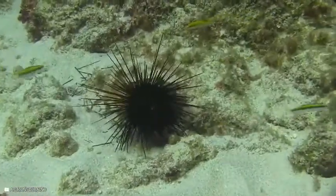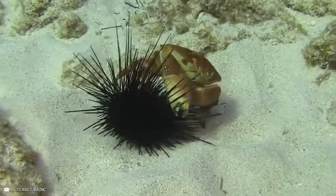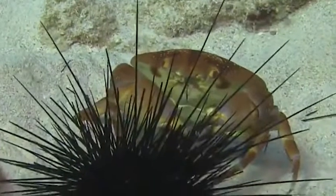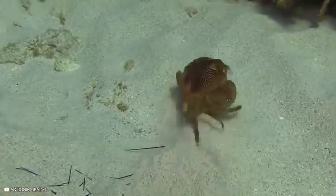This sea urchin has arrived at the hair salon for a quick trim before his daughter's wedding. The crab is very smart and clips the sea urchin's spikes. This crab could open a hair salon and make a lot of money. When the haircut is done, the crab leaves. Carrier crabs truly live up to their name.